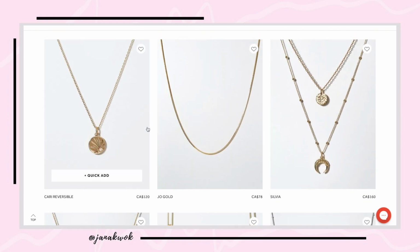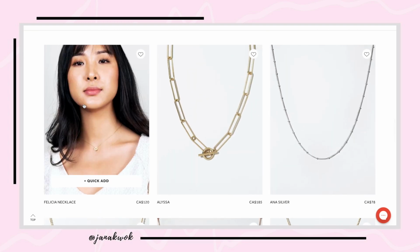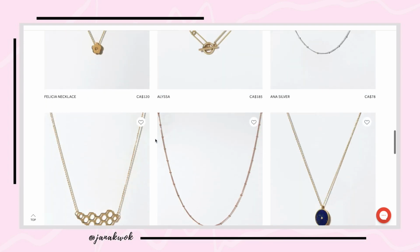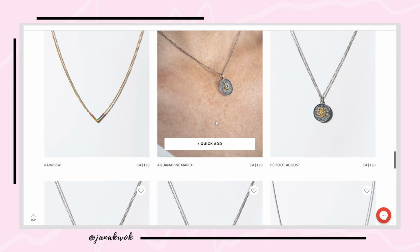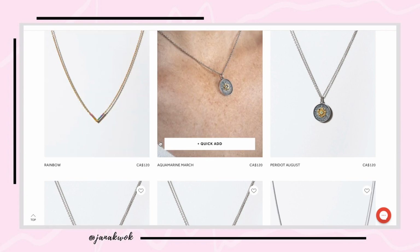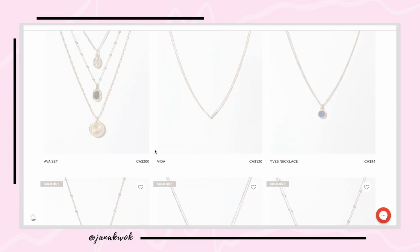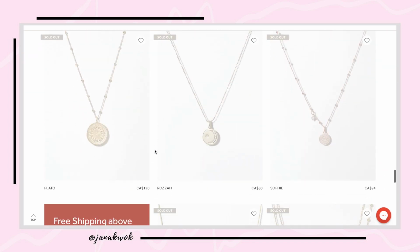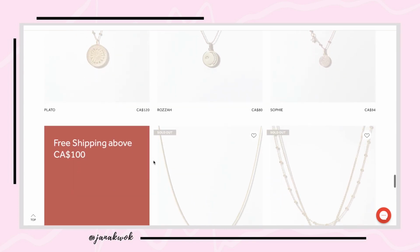I don't remember. Okay, so this is called the Felicia necklace, and the other one is the Rowena bracelet, pretty sure. Oh, this one, here we go. And then I really, really liked these ones. I really like that, too. And then everything else is sold out. Of course, it's sold out. Okay, so this is sold out. I'm sorry, it's sold out. At least the Felicia one is available.